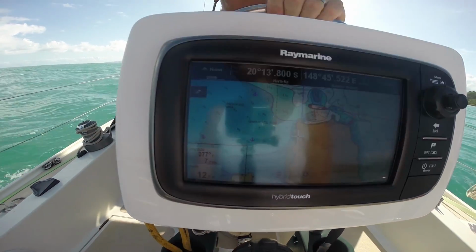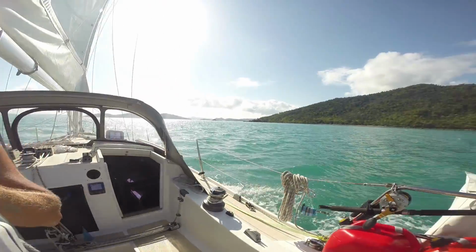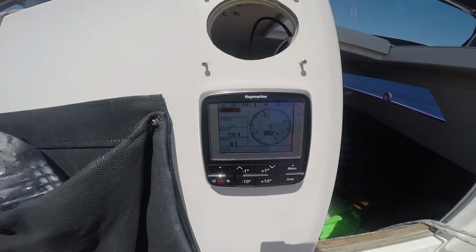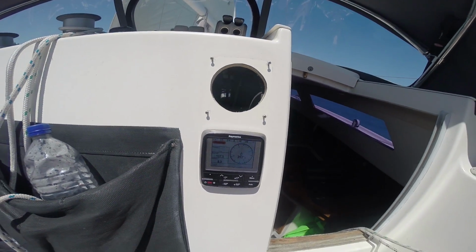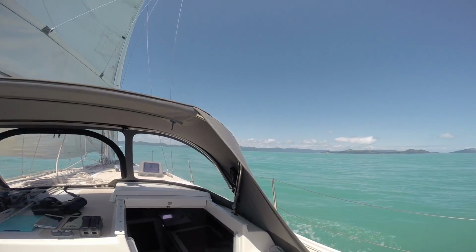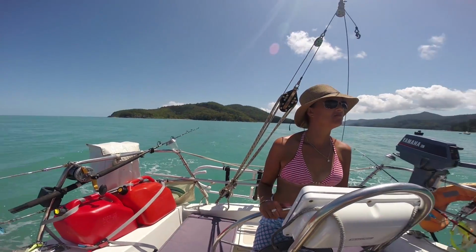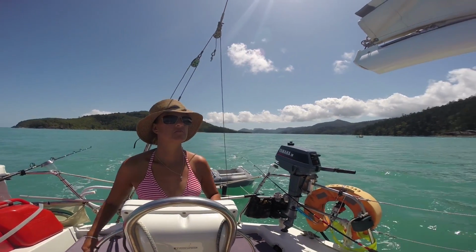The wind's on the nose a little bit. We're doing 7.8 knots, 8 knots. We must be going through a bit of a tidal thing at the moment. So we've got a nice bit of tide, 8.3 knots. Happy with that. Got both sails out, probably around 10 knots of breeze. Yeah, so we're really making it with the tide at the moment. And it's a beautiful day.